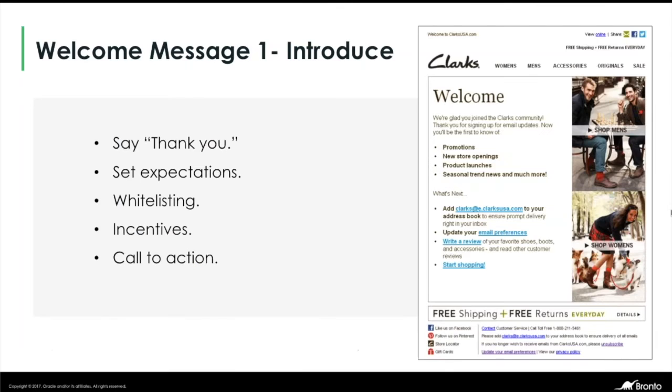So moving on to the sample series from our customer Clark's, the welcome message 1, like I said, you want to introduce. Here they're saying thank you, and then welcoming them to the email program. You want to set expectations of the kind of messages they're going to be getting, promotions, new store openings, and so forth. Whitelisting, you want them to make sure that they add your email address to their address book so that your messages won't be going to their spam folder or getting caught in their junk folder or something like that.